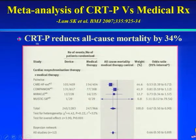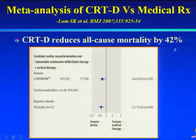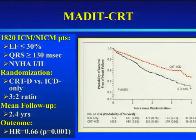For CRT pacemaker, the meta-analysis found a reduction of mortality by 34%. And here is the meta-analysis of a list of studies with the defibrillator device. Again, it shows a reduction of all-cause mortality by 42%. So it's actually slightly bigger than the use of CRT pacemaker.